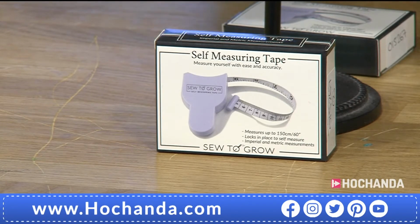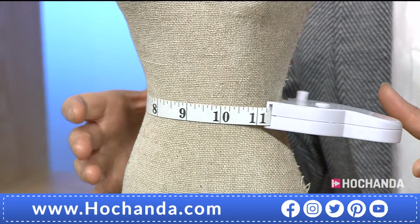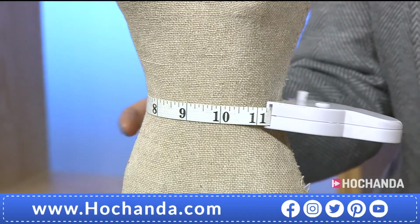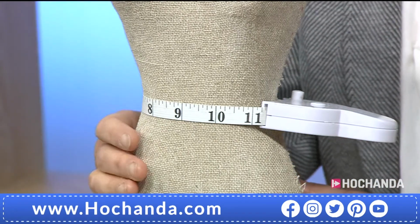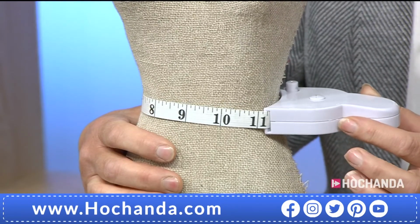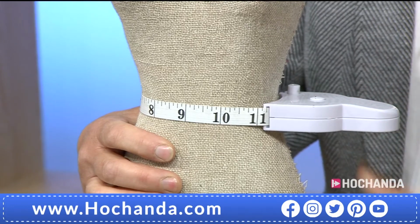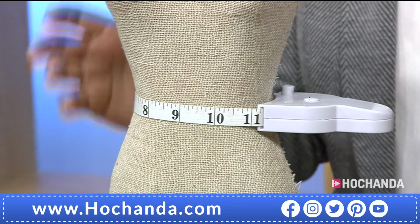This enables you to do all your measurements and not just your waist. This is important. This is not just for your waist. This is going to measure all those different parts of your body, your biceps, your hips. You know, you're going to be able to transfer this over. What I love about this, and I think we will see it on the video, you can actually slide it up and down the body without totally taking it off and resetting it all. It is just genius.